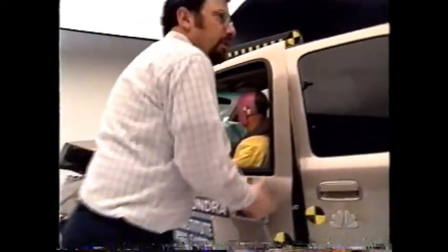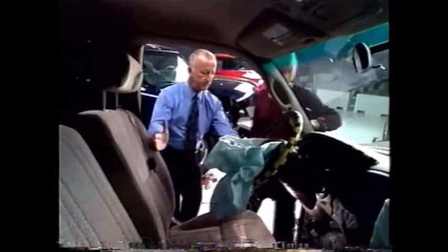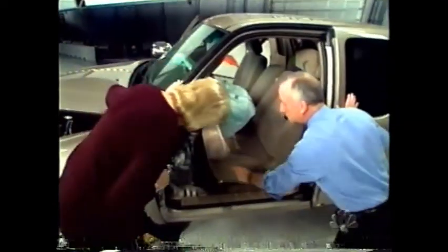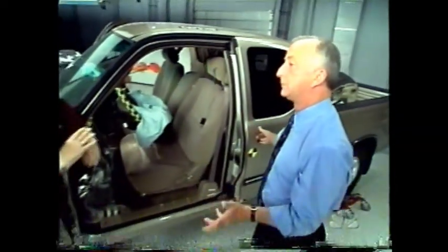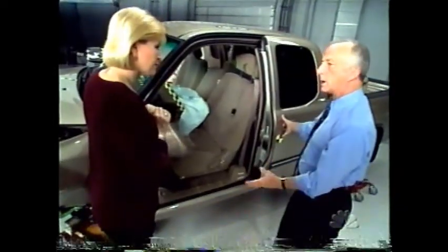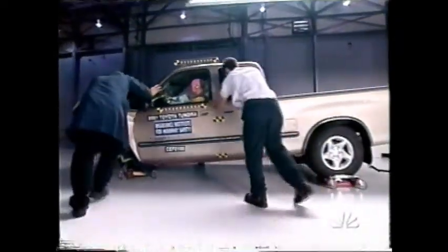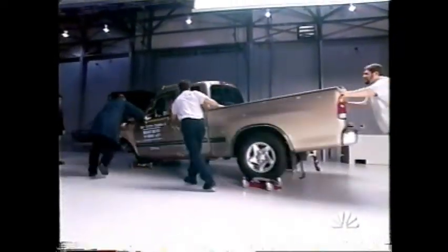In fact, an engineer is even able to open the driver's side door. There's no buckling here, so there's no loss of space for the driver. Little intrusion in the footwell, but basically this vehicle performed very well in the crash test. Look at the rear door. I mean, there's no problem. The Tundra lives up to Toyota's "Built Better from the Ground Up" slogan. It gets the Institute's best rating, good.